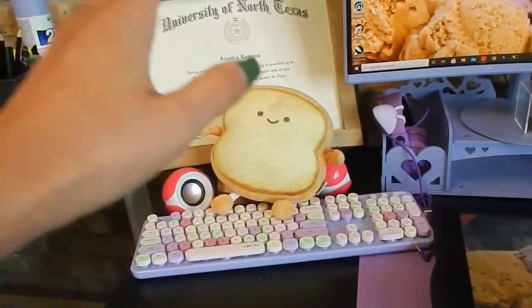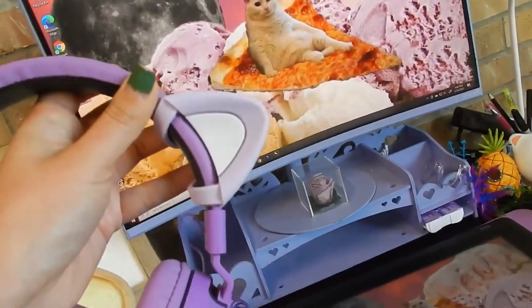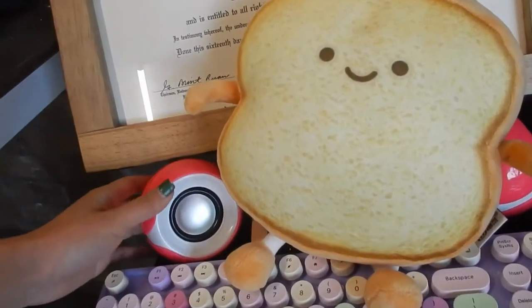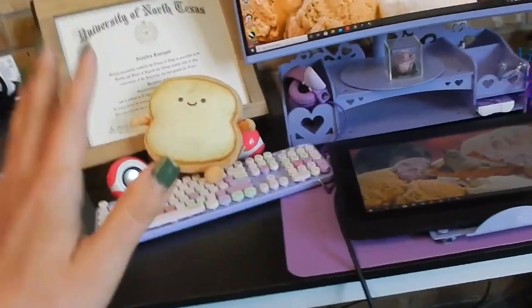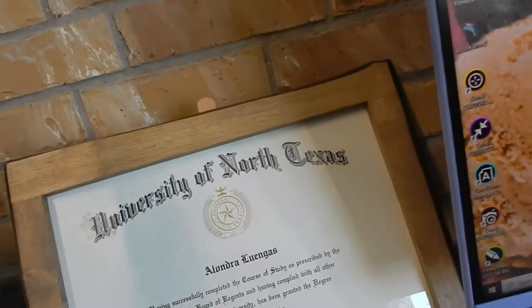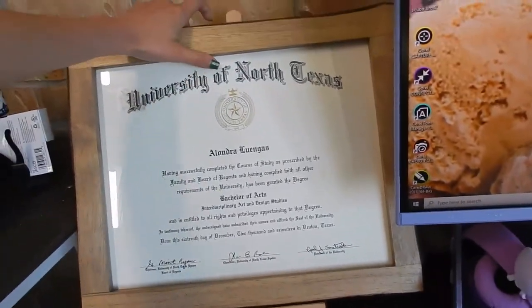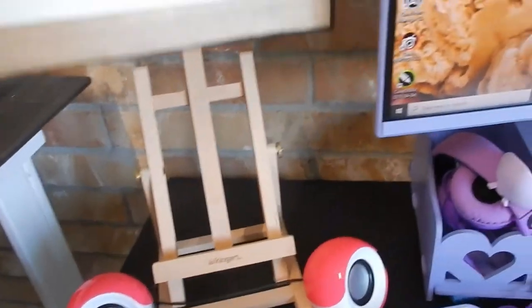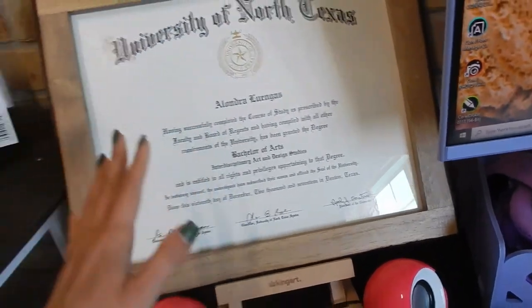I have my keyboard on this side, and then I have headphones there. I put cat ears on them. Right here I have some speakers. They're pink. They don't really match, but they kind of do, so I'm gonna leave it like that. I have my diploma here. I actually graduated in 2017, and I'm barely now framing it. A cool thing that I did is I framed it, and then I'm placing it on a little canvas stand because it kind of plays along with the idea of being an artist. And so I have that there for now.